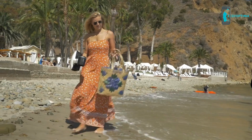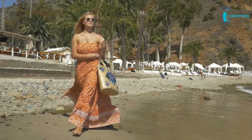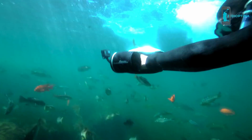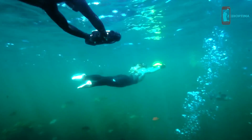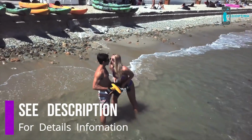At 2 feet wide and weighing only 8.8 pounds, the Sea Flyer can comfortably fit into your day bag without any complex assembly. The Sea Flyer is the perfect addition to any of your water activities, and is ready to turn your day into an unforgettable adventure.